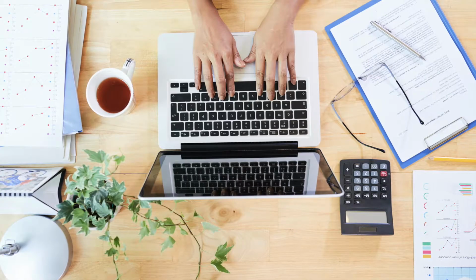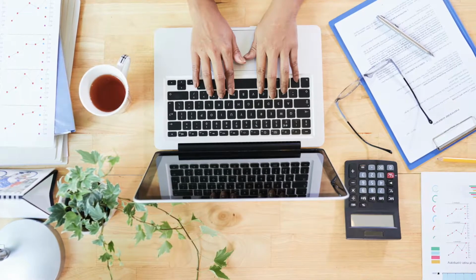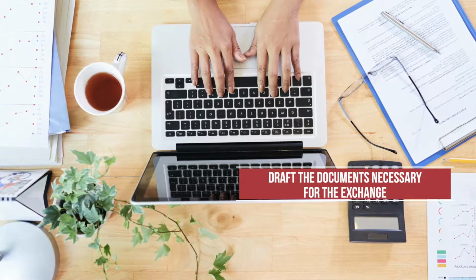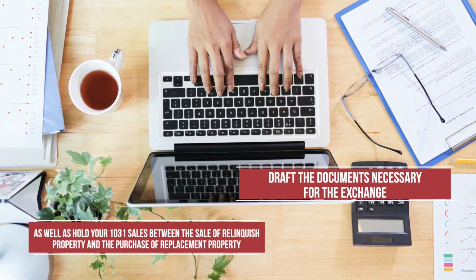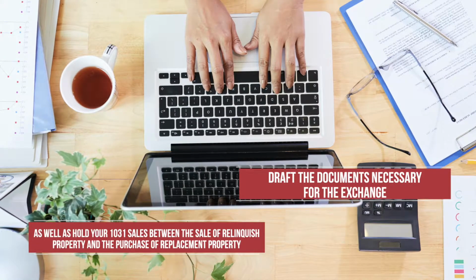The qualified intermediary, also known as the 1031 agent, exchanger, or facilitator, drafts the documents necessary for the exchange as well as holds your 1031 sale proceeds between the sale of the relinquished property and the purchase of the replacement property. The agent also ensures that all the paperwork is properly completed and all deadlines are met in a timely fashion.